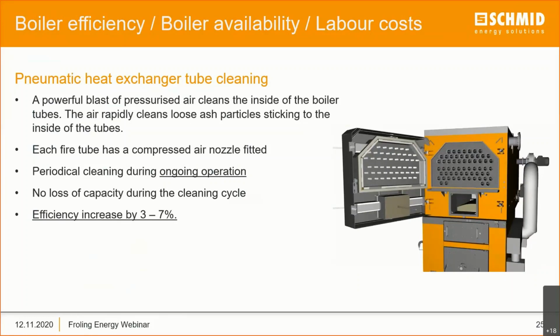And by the way, it was Schmidt who invented the heat exchanger tube cleaning system in the year 2000. Unfortunately, the idea has not been patented.